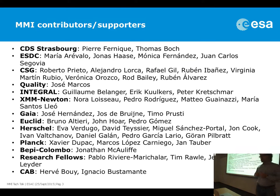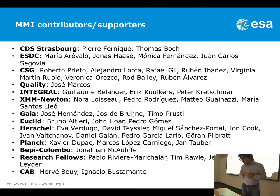Also from XMM-Newton, I want to acknowledge Nora and Pedro Rodriguez, who have been working a lot with us to post-process the XMM data to make the maps you're going to see, which are amazing, and you will see it by yourself. So we are really excited with how this whole thing is working and how we're working together, what we're managing to do. I also want to thank Eva Verdugo from the Herschel team, who has given us project footprints, and Xavier Dupac also, and Marcos for Planck, etc.